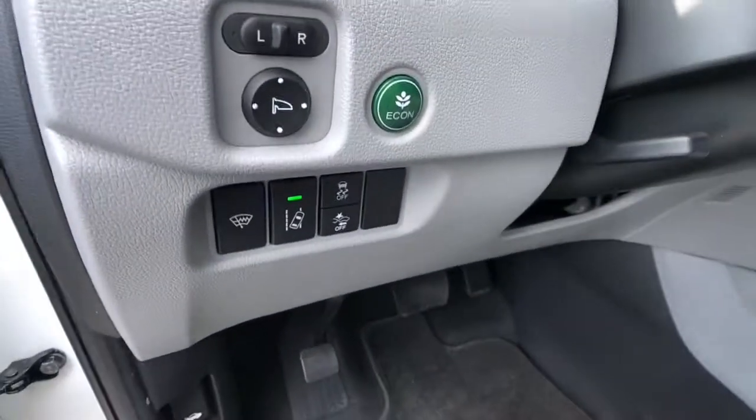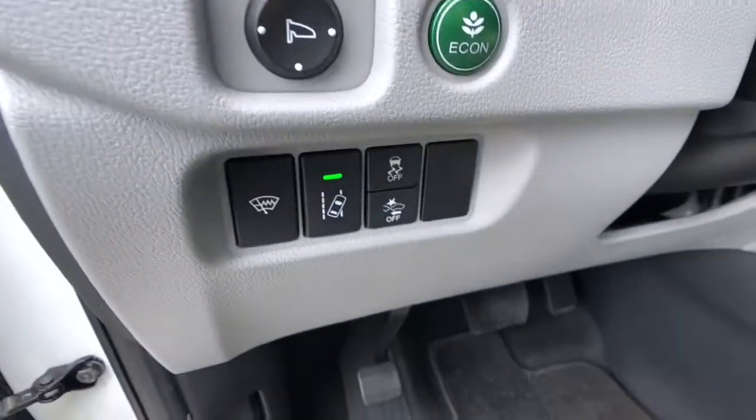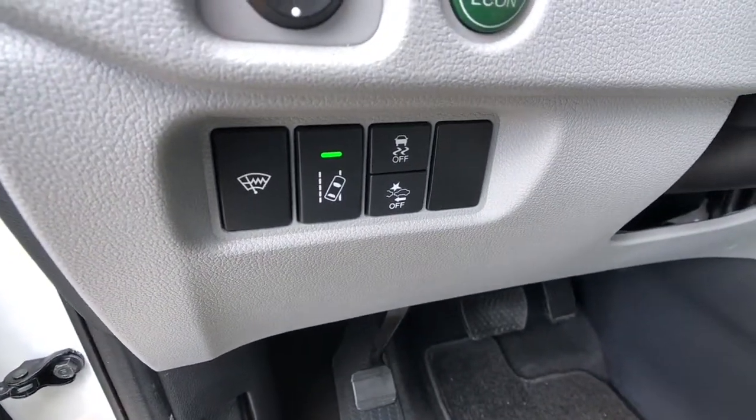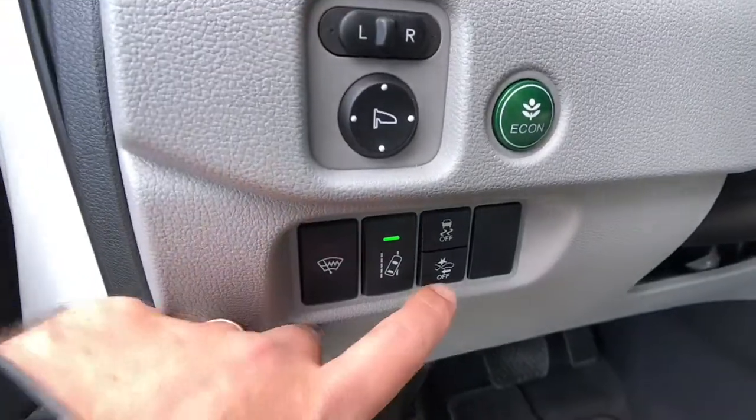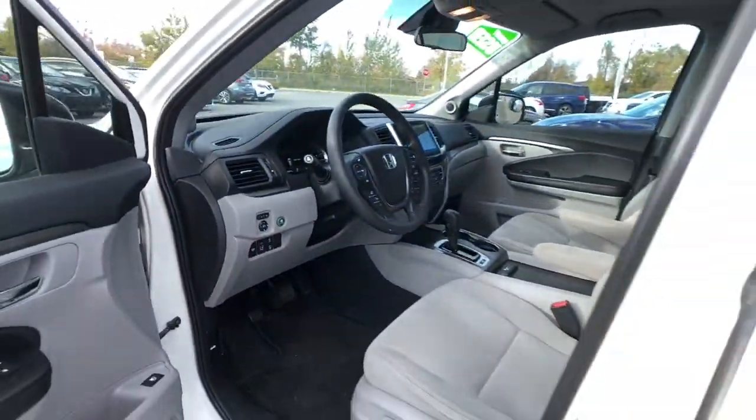Right over here to the side of the vehicle, on the left side of the steering wheel, you got your mirror adjuster, your eco mode, and then down below you have a lane departure warning button, and then you have your forward collision prevention button as well too to turn on and off your forward collision prevention systems.